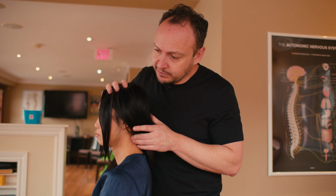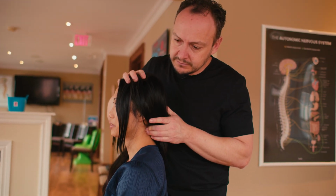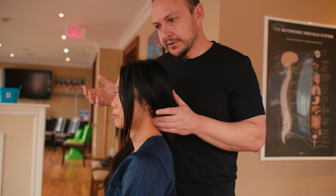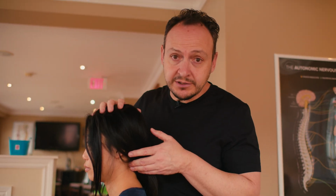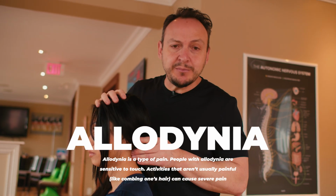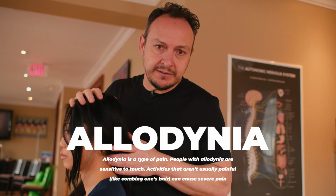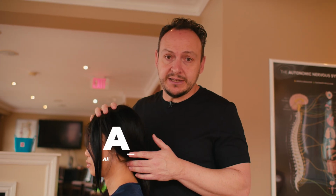For instance, when I press there, what do you feel? I feel kind of like a sharp tightness. So a little bit of discomfort? A little bit. Yeah. Sensitivity. So sensitivity to touch, which is known as allodynia for the researchers out there, means that those spinal joints are irritated. And that's often where the research tells us that person needs to be adjusted.